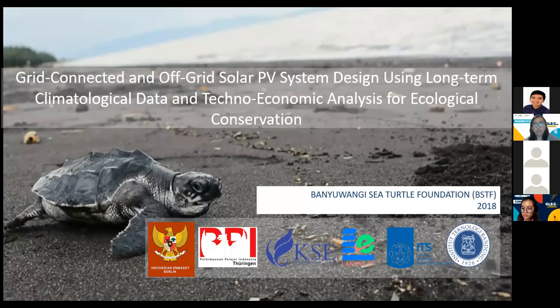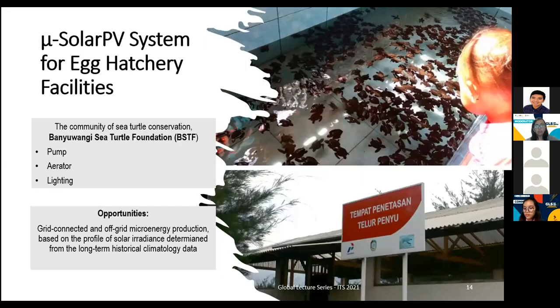So this work was done in collaboration with the community of sea turtle conservation, which is called Banyuwangi Sea Turtle Foundation, or BSDF. In principle, the BSDF has several egg hatching facilities, and for their egg hatching facilities, they need extra electricity, for example, for pumps, aerators, a heater, and also lighting.